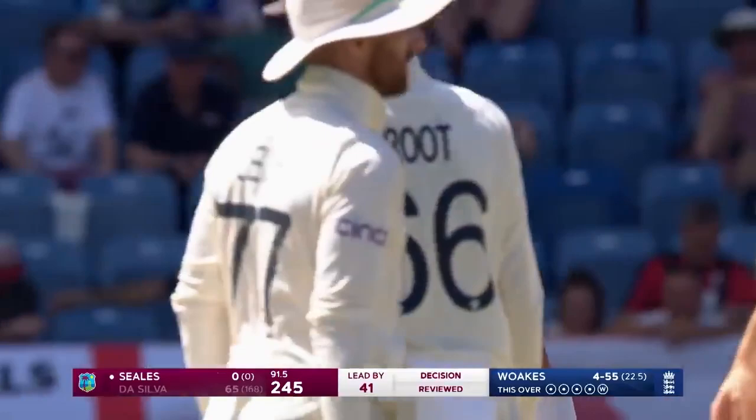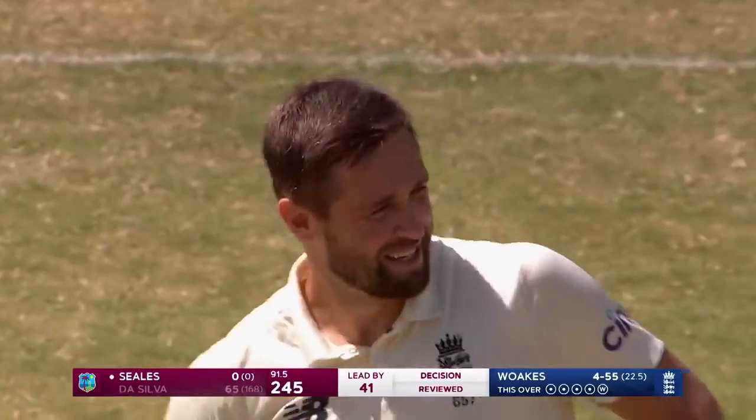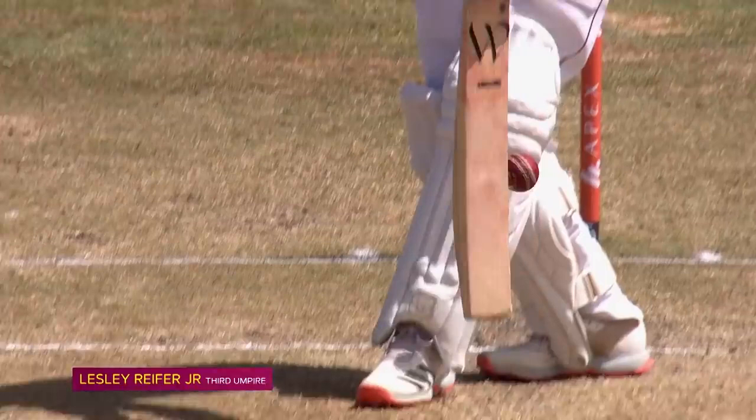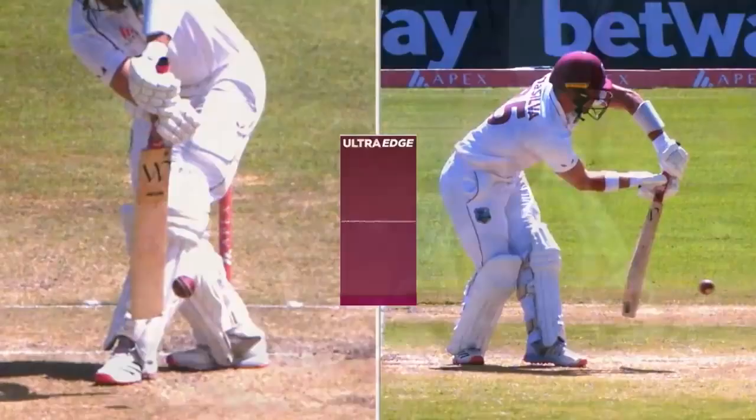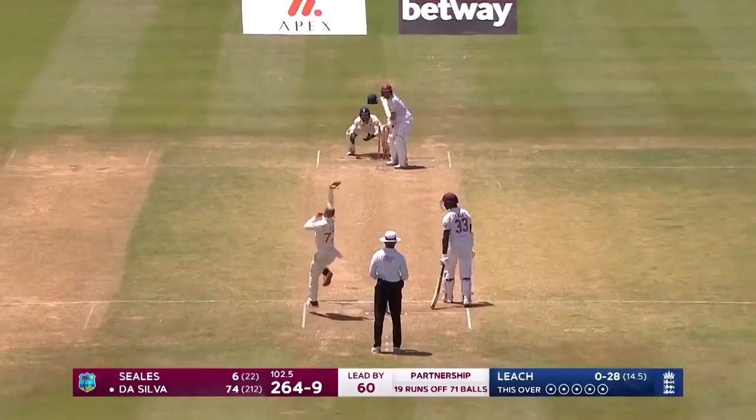It's a fair delivery. We have a player review for LBW. The original decision is out. I've already checked the front foot. It's a fair delivery. Can you move on to front on, please? The ball is quite close to the bat. Doesn't appear to be any bat. I'm going to need Ultra Edge to confirm. So we have an Ultra Edge. Yep, there's a spike as the ball is passing the bat. I'm ready to go back on field. I'm going to have to ask you to overturn the decision to not out. You're on screen now.